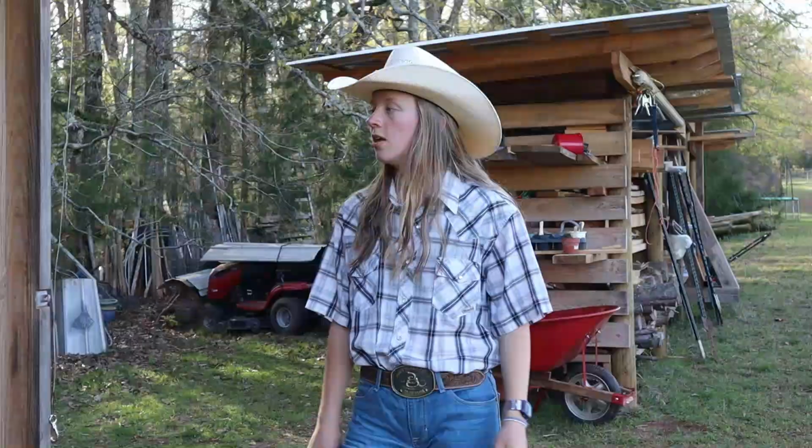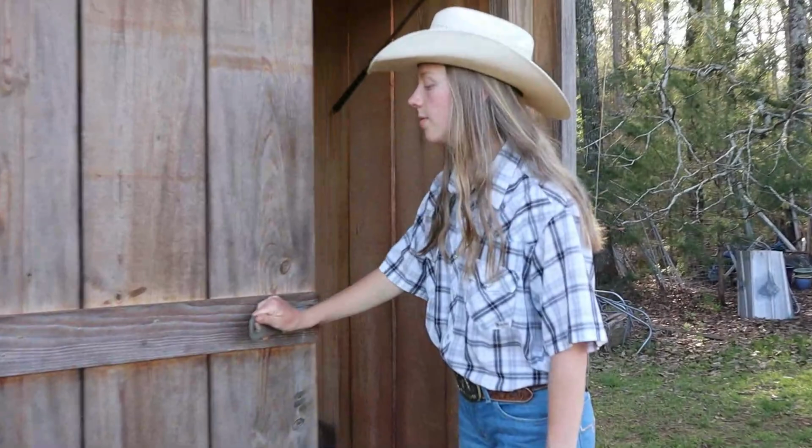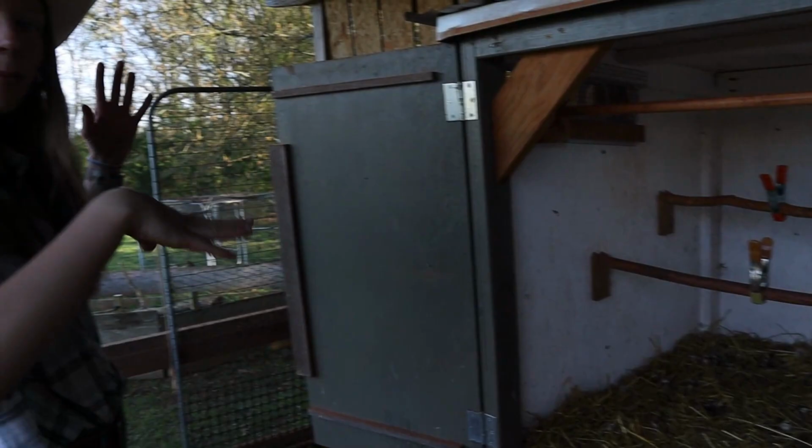This is the coolest chicken coop in the world. Yep, I said it. Coolest chicken coop in the world. Got a nice sliding barn door. It houses 28 chickens, right? 29. You forgot about Stuart. I'm not including the rooster. So this is our original one that we had a few years back, and then we kind of upgraded around it. And this is for our newest little ladies.